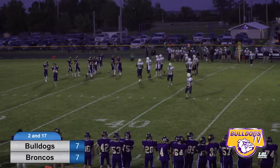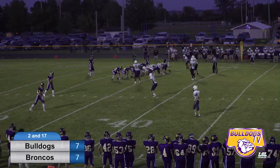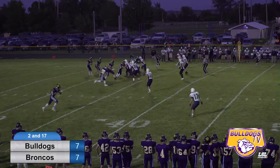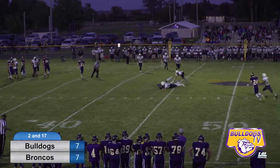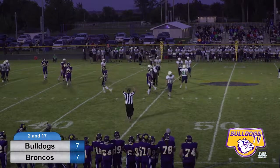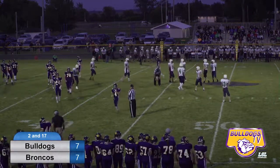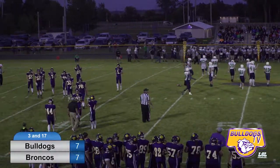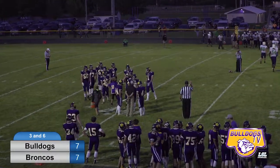And the clock starts with now a minute to play here in the half. 2nd and 17 for Lake Mills. Beamer in the shotgun, gets the snap. Looks like he wants to go over the middle, and he's got Martinson over there at the 45-yard line. 11-yard gain. They call timeout, and it is 3rd down now, and about 6 yards to go.